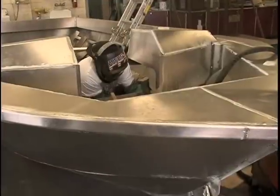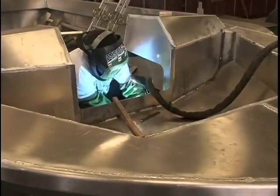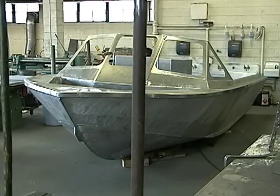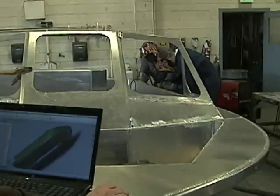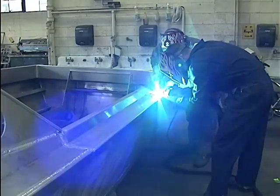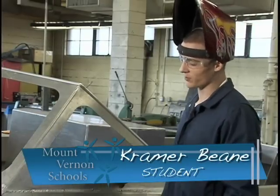So a new set of students came in and started working on it. And as they worked on it, then a third generation came in, and the second generation got pretty close, but had a lot of the finish work left to do. And then Kramer came in and did a lot of the finish work, and has got it to where it is right now. I've been doing more of the cleanup work. The majority of this boat was already finished before I started.